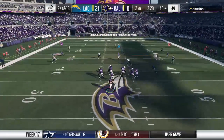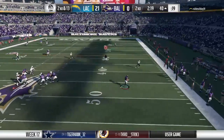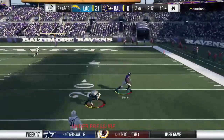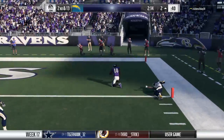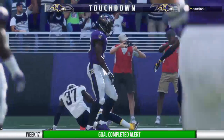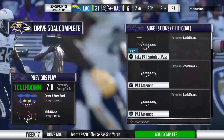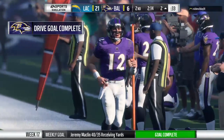They'll set up a throw. Flushed to his right, and he'll find a man. That's Macklin, and he is into the end zone for a Baltimore touchdown. Jeremy Macklin, his first touchdown on the year. And the Ravens cut into that lead.